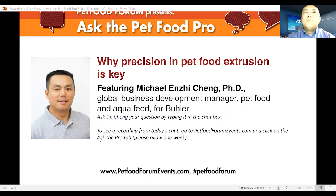For a larger particle, it's easier to mix the raw material with steam and water, but it takes time for the heat or energy to penetrate into the center of the material. In other cases, like the aqua feed cases, when you have really fine grinds, for example 600 micron or even 800 micron, it is very difficult for the material to have a really nice homogeneous mix, but the heat transfer is faster in that case. Now, we focus on pet food.